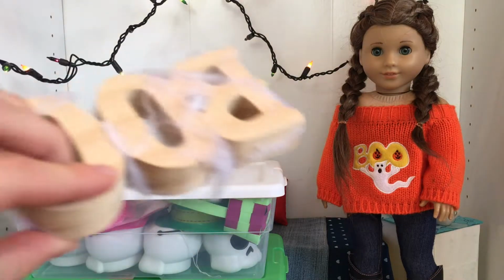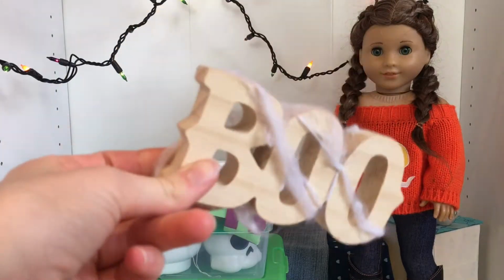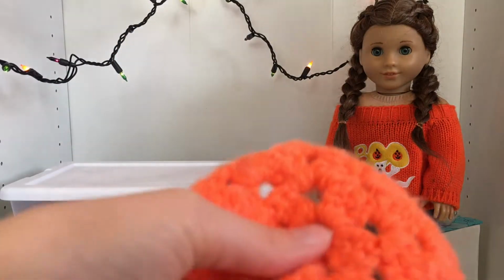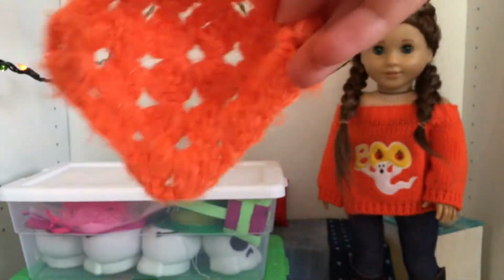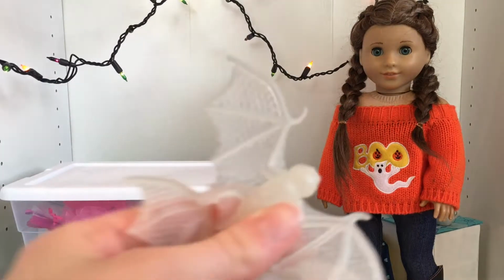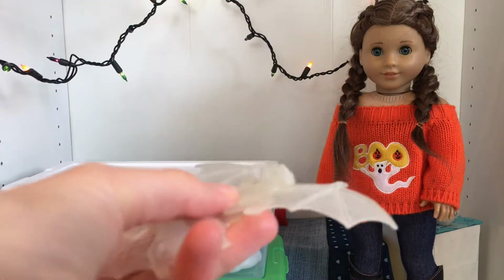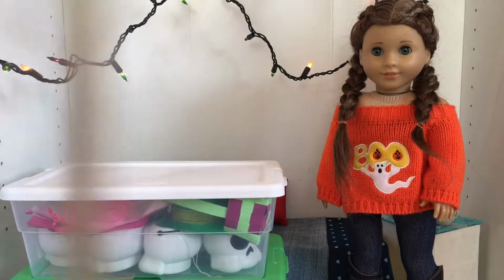We have this boo sign, and I just put cobwebs over it because it looks kind of cool and spooky like that. We have a little crochet thing. It's orange. I usually just use it as a base to put the boo thing on. We have some extra lights and things like that. And we also have these glow-in-the-dark bats. These are cool. They glow in the dark if they charge in the sun, and they just look kind of creepy and scary in the dollhouse.